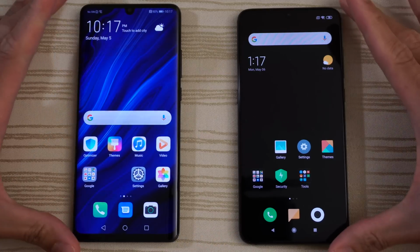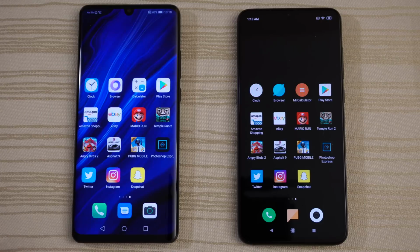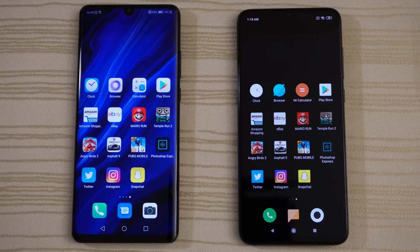Very close on a boot up. I think I'm gonna call that one a draw. And we are in! Nothing in the background on both. As you can see, all apps and caches have been cleared. So let's get started by tapping the phone app.